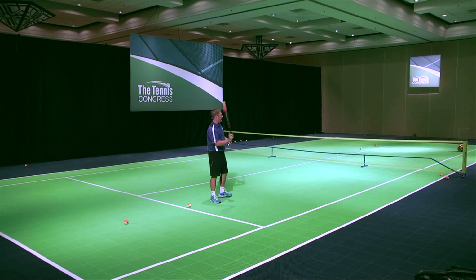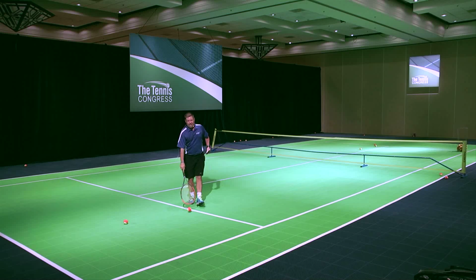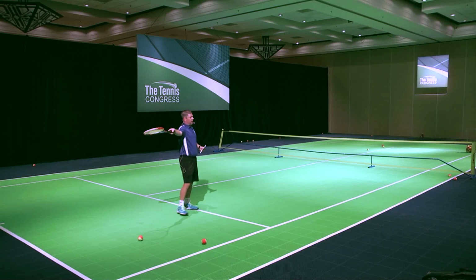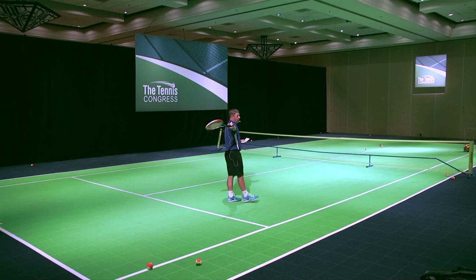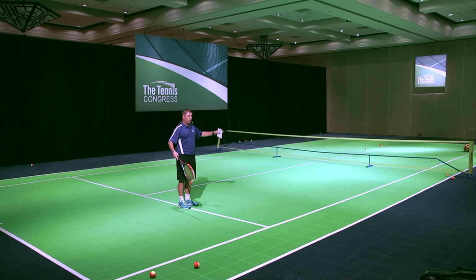Usually we're really good back there, we're really good up there, but this is where we struggle. So when we're at the baseline, remember what our job was back here: to keep a ball in cross court. Not a whole lot of errors. We want to limit our errors. We're not trying to hit winners back here. Here, we're trying to get them in trouble.